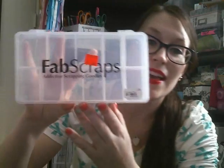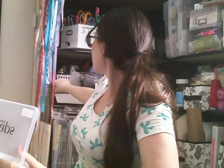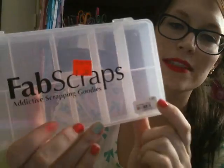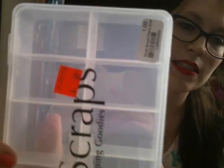Okay, this is a Fab Scraps box. I don't care about who makes it. I just care about the box. My wood veneers are already outgrowing this box. They're all unorganized because it's too small. So I'm going to switch them over to this box, and that's why I got this. And not to mention, it was only 50 cents. The charms inside were $1, but they're just selling the box. So I went ahead and got that. And I got another one, the same thing, so I have two. Again, they're 50 cents each, because they're going to be great for organizing some stuff that I want to take to my crop.